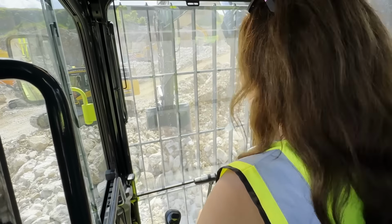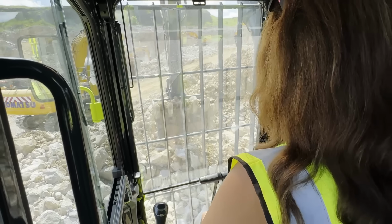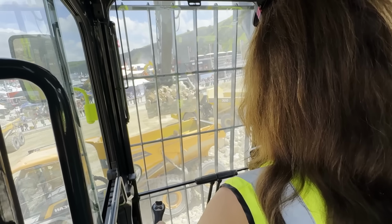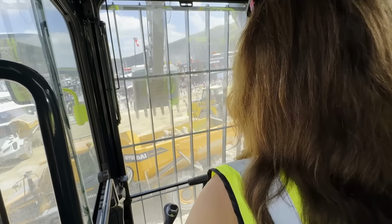I was in the DCM down at Egra Power Station and their Hyundai, that was a 90 tonne, and that took a bit of getting used to just because of the size of it. So this is obviously a little bit smaller than that. But yeah, again, not as small as the 8 tonne.